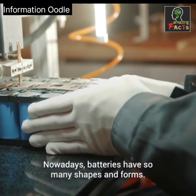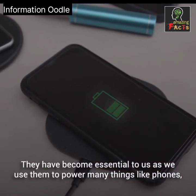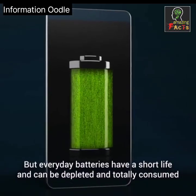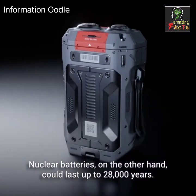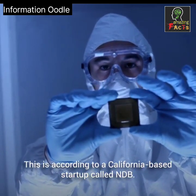Nowadays, batteries have so many shapes and forms. They have become essential to us as we use them to power many things like phones, remotes, and even electric vehicles. But everyday batteries have a short life and can be depleted and totally consumed within a few years. Nuclear batteries, on the other hand, could last up to 28,000 years. This is according to a California-based startup called NDB.